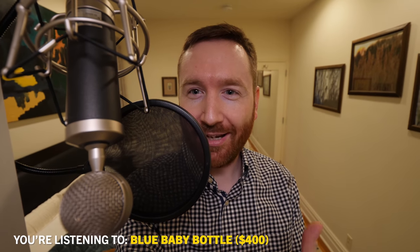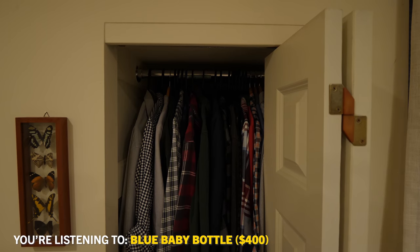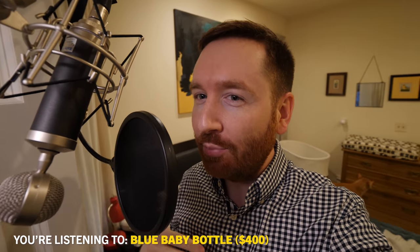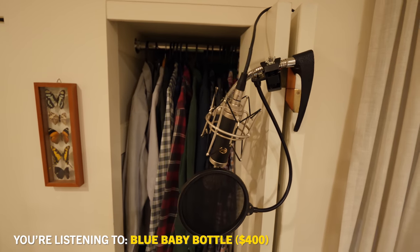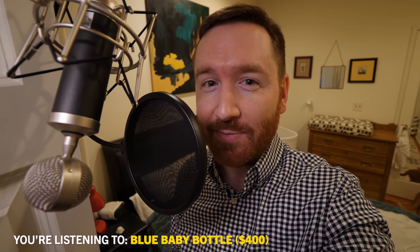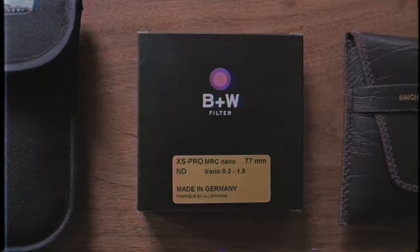Here's why proper mic placement is so important. Last week I made this mistake where instead of putting my microphone all the way into the closet surrounded by clothes, I thought I was being pretty ingenious hanging it here from the door. Only problem is, now my voice is bouncing off the door and hitting the mic a second time, creating this kind of tinny reverb effect. If you go back and listen to last week's episode of Cheap Thing vs. Expensive Thing, you'll hear what I'm talking about, and I don't like the result.